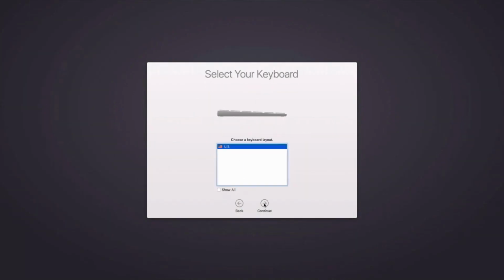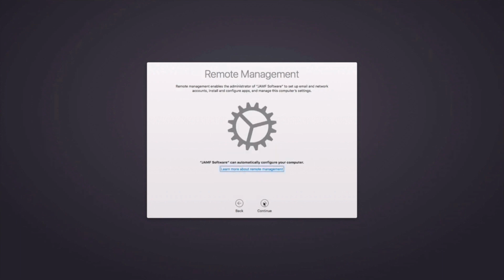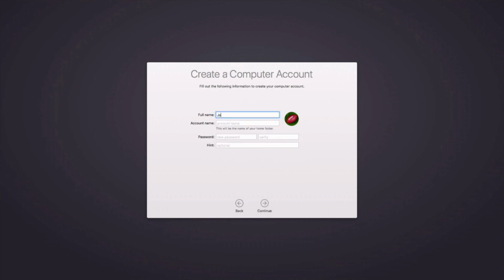Here, the end user selects their country and their language and works to get connected to the internet. Always a good idea to use secure Wi-Fi. The Mac then talks to Apple, and it's told to enroll in your company's Jamf server. The user then creates their local account. In this case, this could be a full admin account or standard account. It's based on what IT specifies.